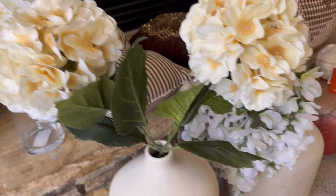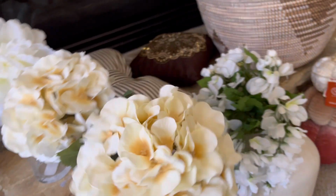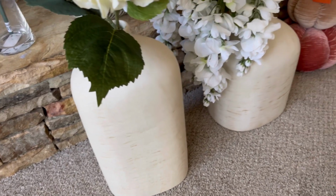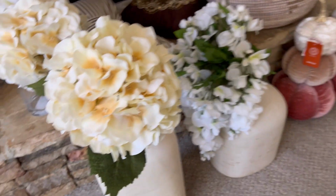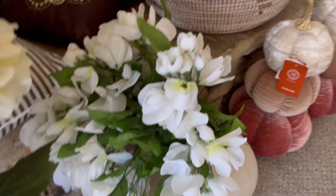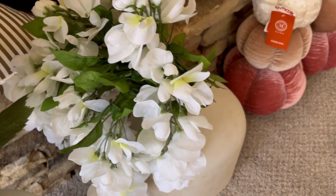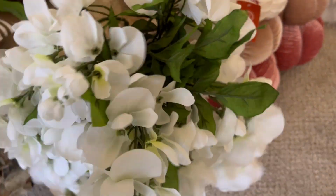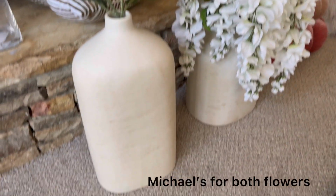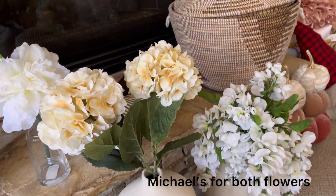So I ended up putting these individual flowers in this vase. These vases were from Target. And these are the Target flowers here, and then this one I got from Michael's. I just put this in here just because, child, I don't know if it will stay, but this is how it is for the moment, and I have to find somewhere to place these.